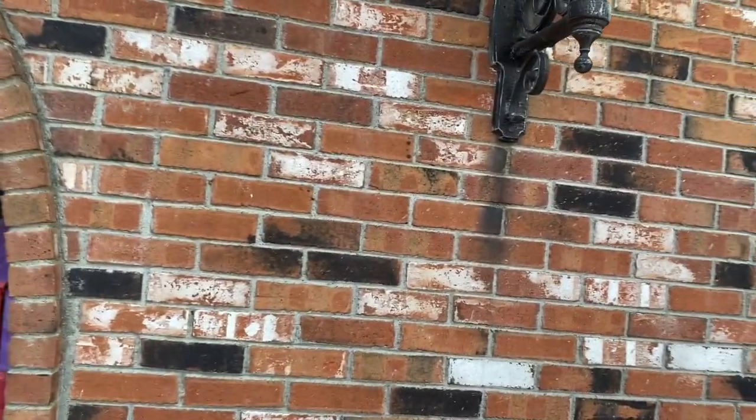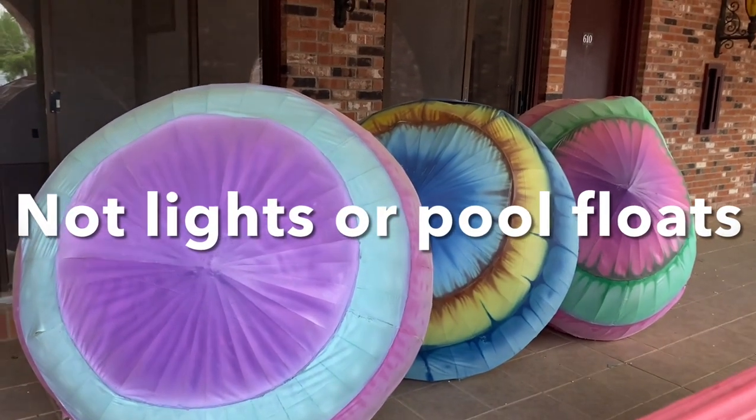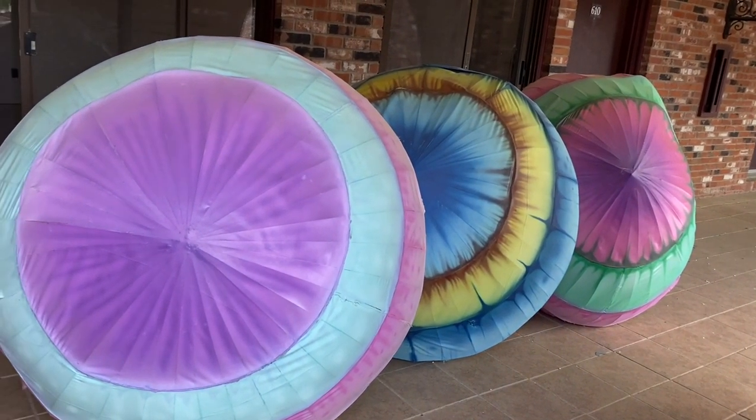Do you see these floats? Are these what these are? No, big, huge, like floaties? They're like lights and stuff. Wow, they're really cool though. I love them. Look at that. That's so cool. I thought they were big, huge floaties that went in the pool.